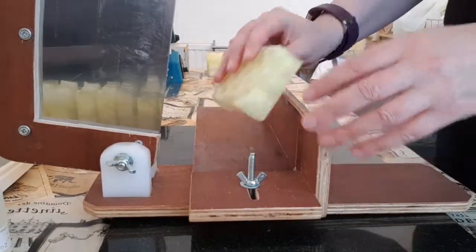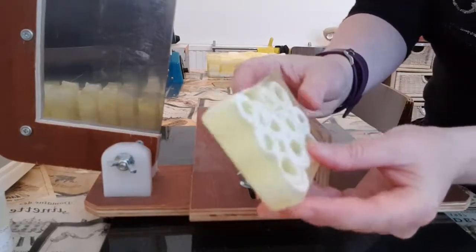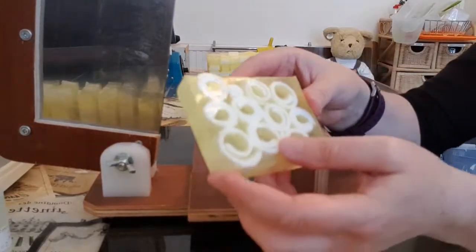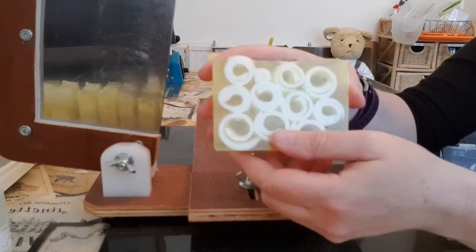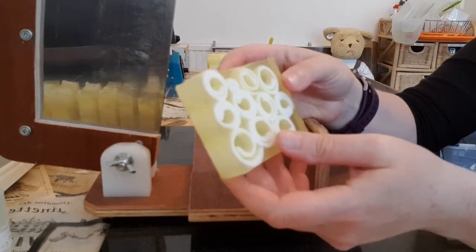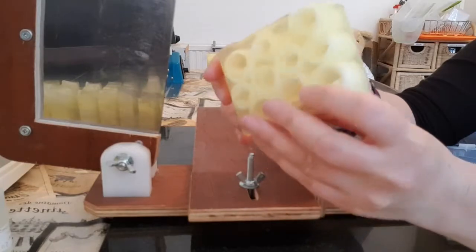So again, this one now, I'm not sure if I can, I mean, I'll weigh this. What happens next is they all get weighed, and whichever soap is the lightest, that's the weight that goes on the batch labels. So you're getting that weight, if not more. That's the regulations.